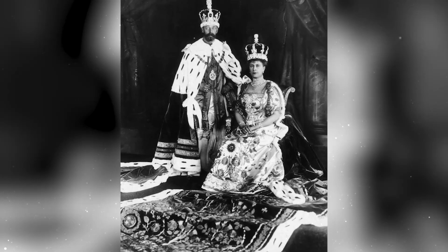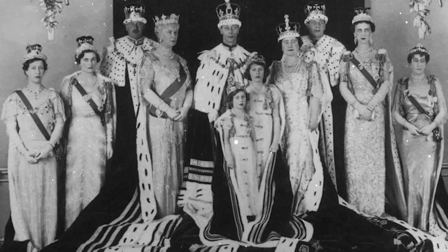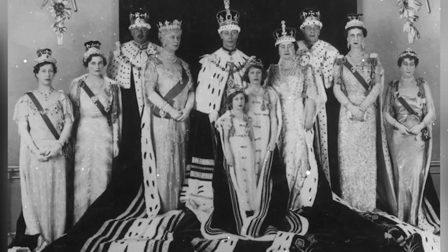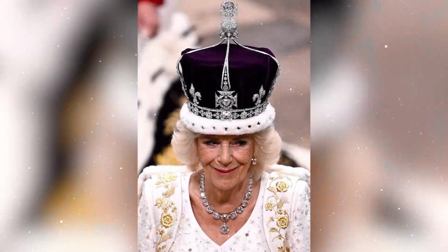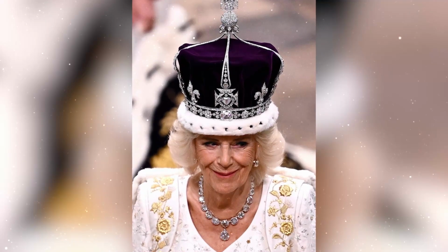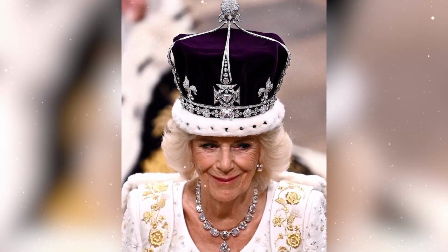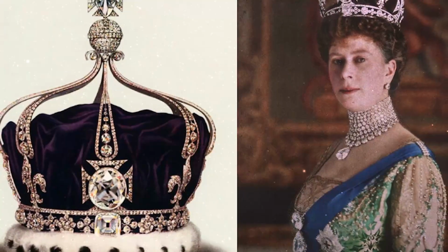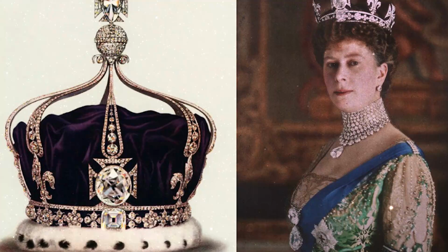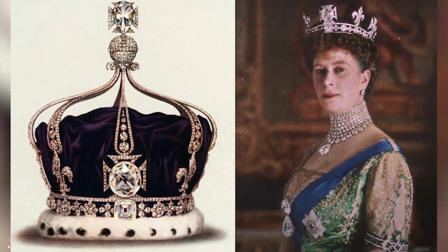That Queen Mary wore it to the coronation of her son, King George VI, in 1937. In 2023, this crown was once again at the centre of attention. Queen Camilla chose it for her coronation, making some changes and dedicating the design to the late Queen Elizabeth II, but not using the Koh-i-Noor. This was the first instance of a consort's crown being reused in recent history, underscoring its historical and sentimental value.